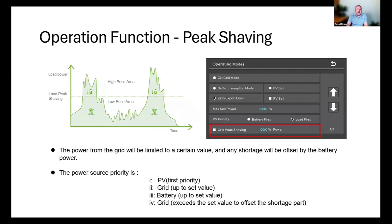Peak shaving, same thing. You can see the red bar there. You can set grid peak shaving. You can say the maximum power, and that you only want the grid to go to that level, so you can always be sure that you're not going above that and getting excess charges from the utility.